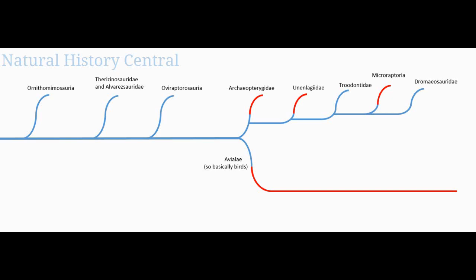And up top, we have Archaeopterygids, which evolved flight after splitting off from that half line, essentially. There's the line of evolution within Deinonychosauria, from which Archaeopterygids split off and then evolved flight. Then you have Unenlagiids, and also Hesperornithoides, but we didn't mention them that much. They're not as important. But we have Unenlagiids, which split off from the main line and then evolved flight. Troodontidae split off from the main line, never evolved flight. Microraptoria split off from the main line and evolved flight. But none of these three actually go anywhere. None of them leave any descendants.